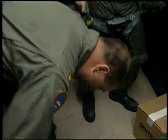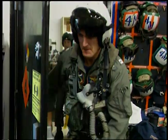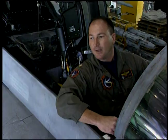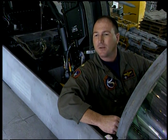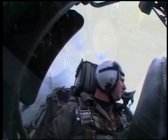Every pilot in the squadron has to pass, no matter how much experience he has or how many carrier landings he has made. The younger guys will take 6 months to get adapted enough or comfortable enough flying around the ship. An older guy that's been around a little bit, that has, say, 400 or 500 arrested landings under his belt, he'll take about a week or so to get back ready.